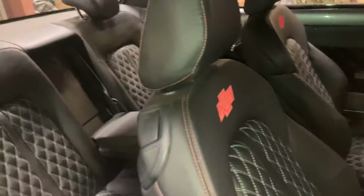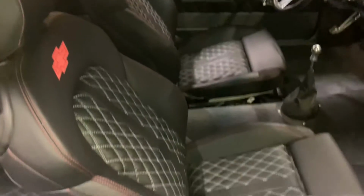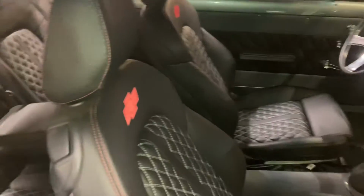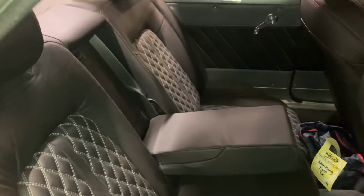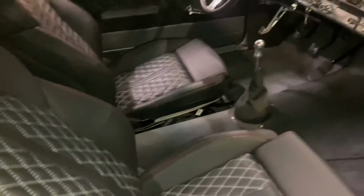Right, so this interior is beautiful. What are the seats out of? Audi A5. And I've just had them recovered, and the logo stitched in. That is proper, yeah, so four-seater. Really comfortable seats. Definitely. 6-speed box.